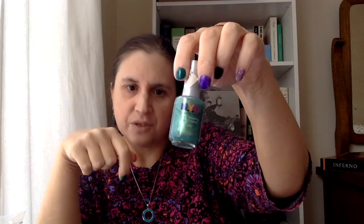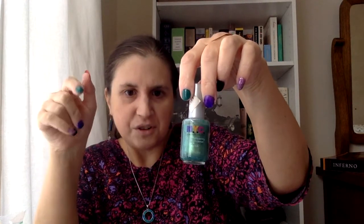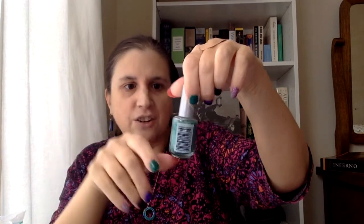This is called Garden Party. I used to have a bunch of nail polishes from this NYC company. I don't remember what happened to the rest of them. I haven't bought any in a long time. It's sort of a glittery green. I don't know what this one is called, but I believe this company might still be in business, and I did remember liking them a lot. It's 118A if you're interested in looking all these up.